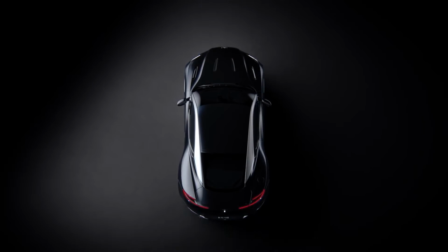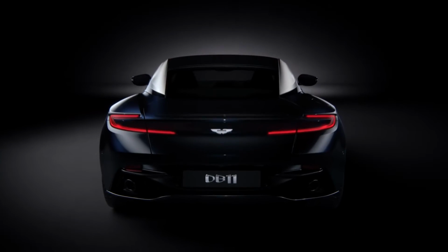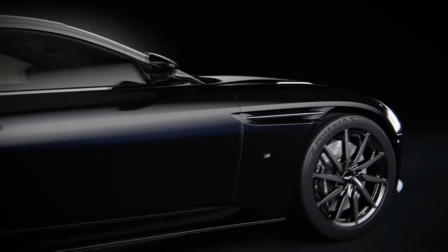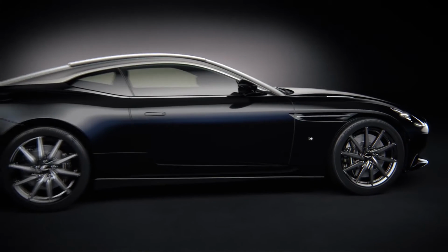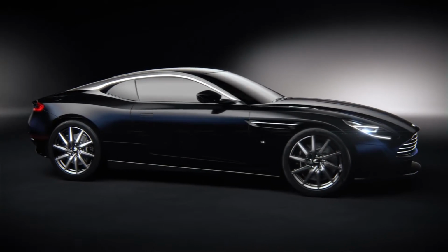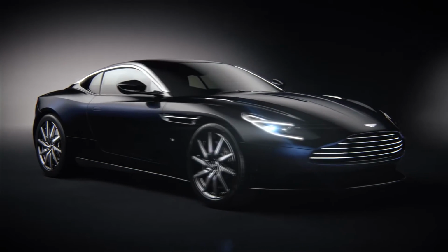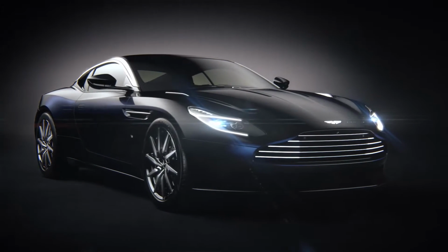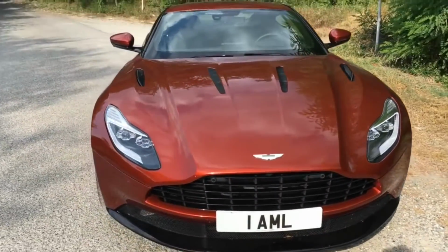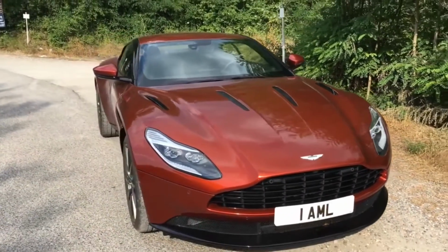Under the bonnet, we've got an all-new 5.2 litre V12 engine with 2 turbos, turbocharged because of emissions regulations really. Produces 600 horsepower, 516 pound-feet of torque, and it pushes the car along to 0 to 60 in 3.9 seconds and 200 miles an hour. Best of all though, you can have it with a manual gearbox.